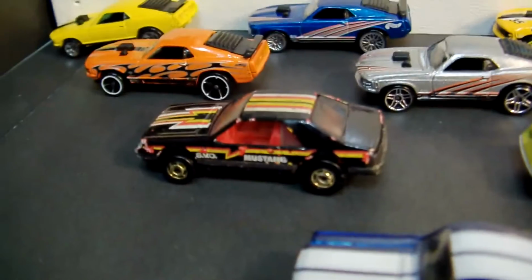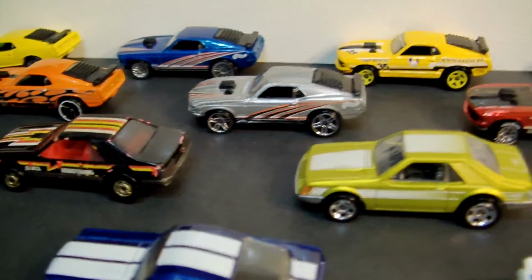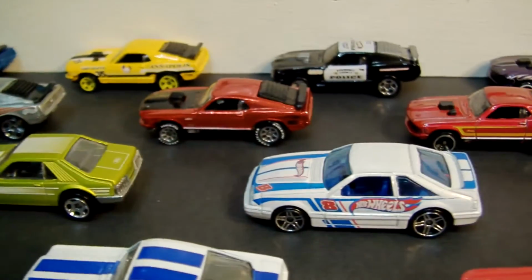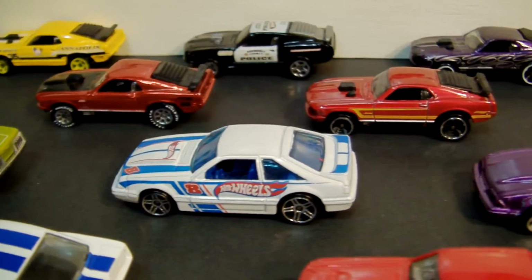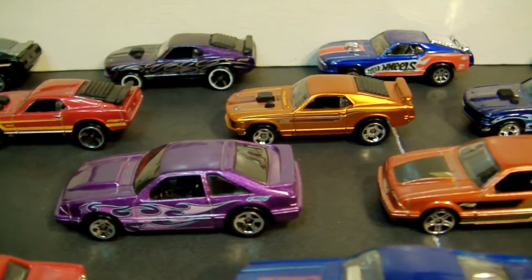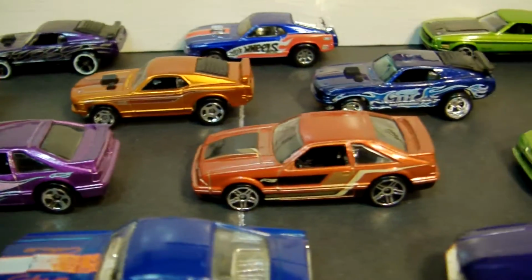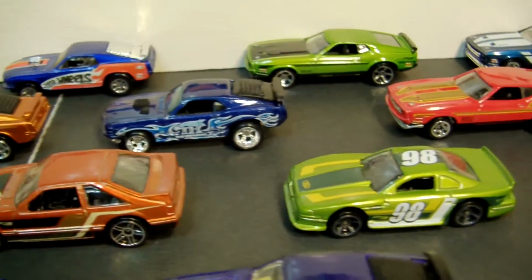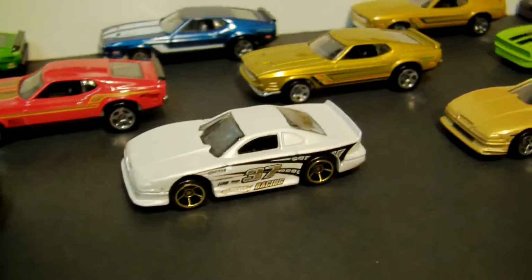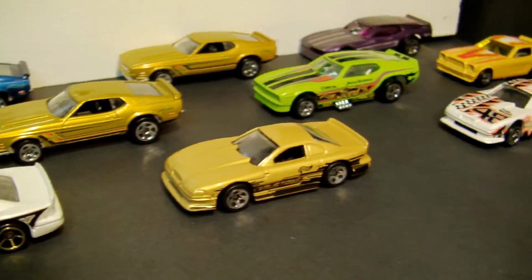There, as you can see, is the SVOs. This is towards the end of the third generation. Those are pretty nice there. This is again towards the tail end of the third generation. And it'll actually finish off right here with the Cobras. Pretty cool.